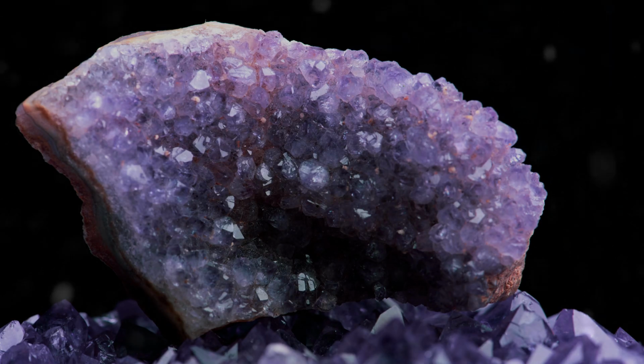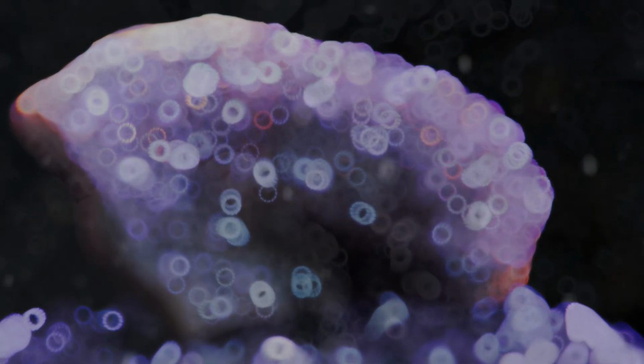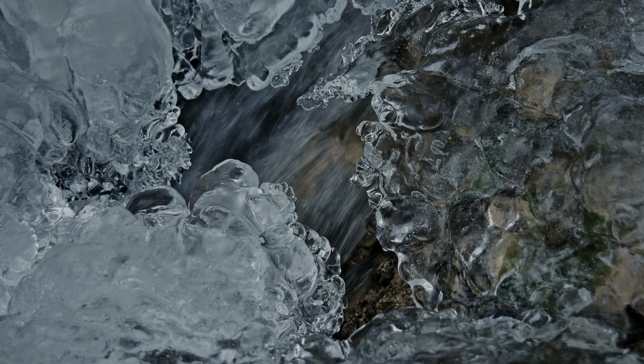Even volcanic glass, like obsidian, is a kind of failed crystal. It's rock that cooled so quickly, the atoms didn't have time to organize. The result is an amorphous solid, glass instead of crystal, smooth and structureless.